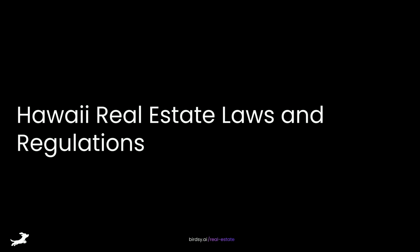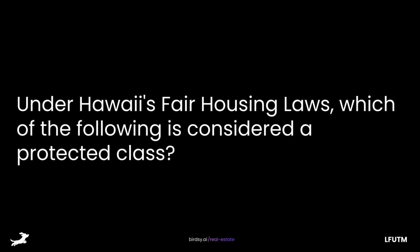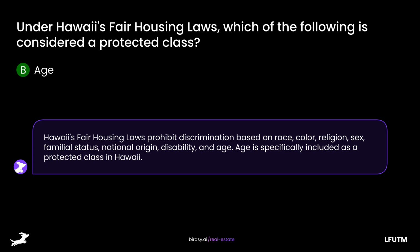Hawaii real estate laws and regulations. Hawaii-specific fair housing laws. Under Hawaii's fair housing laws, which of the following is considered a protected class? Is it A, employment status, B, age, C, pet ownership, or D, educational background? The answer is B, age. Hawaii's fair housing laws prohibit discrimination based on race, color, religion, sex, familial status, national origin, disability, and age. Age is specifically included as a protected class in Hawaii.